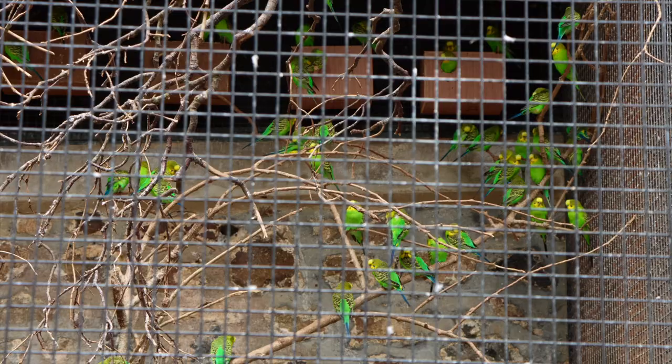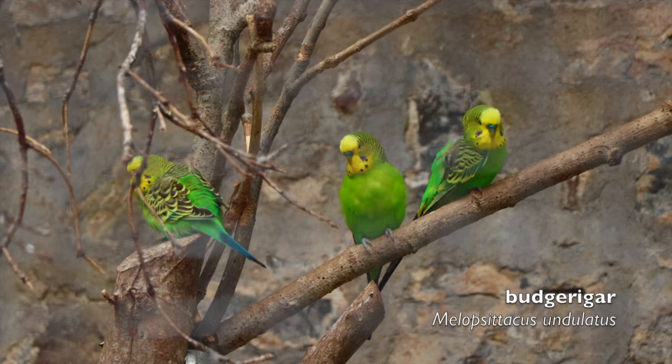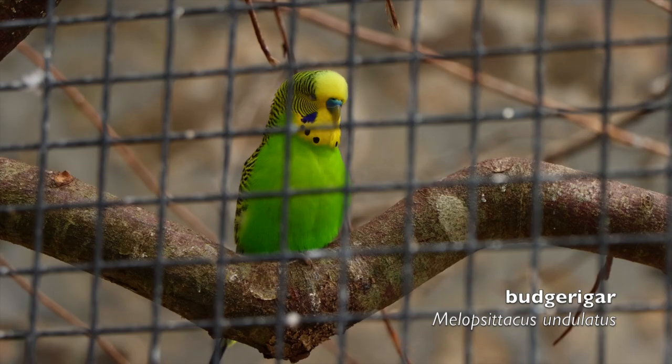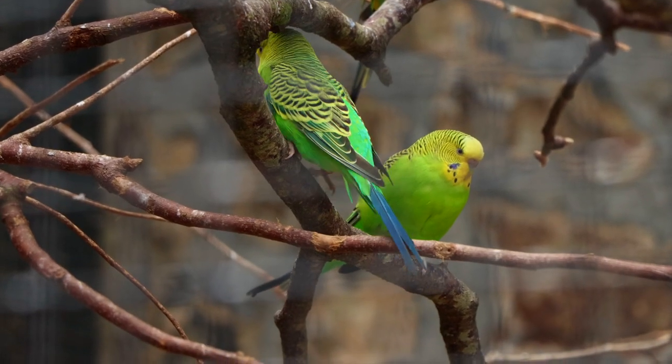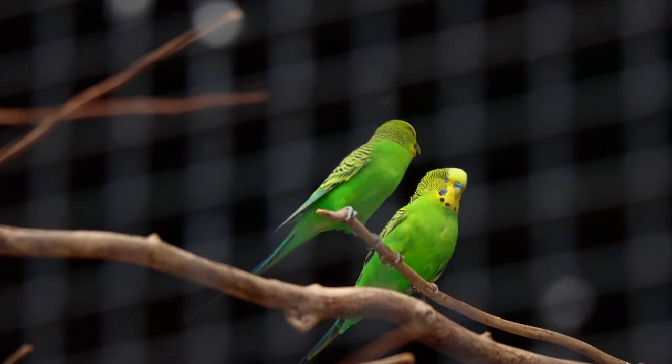What you see here is a very special exhibit. These birds are wild budgerigars, not the usual colony of domesticated budgies that you see in other zoos. It's a rare chance to see the original budgerigars with no color, shape or size mutations. You can't find these in your local pet store.